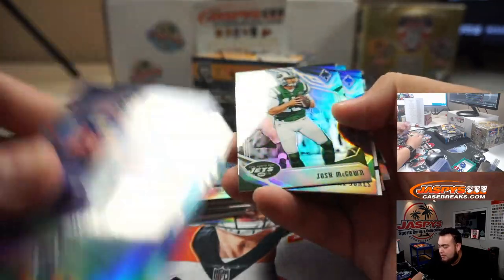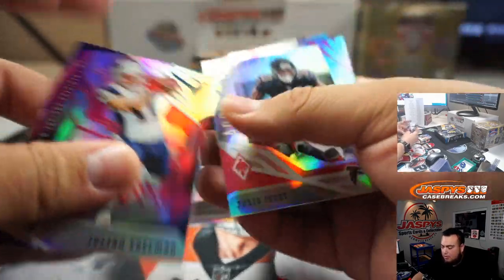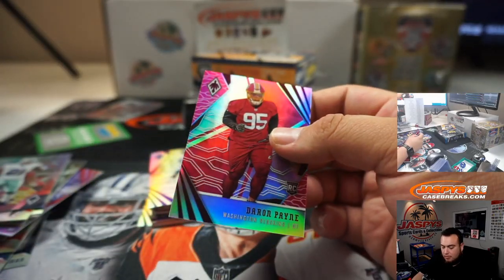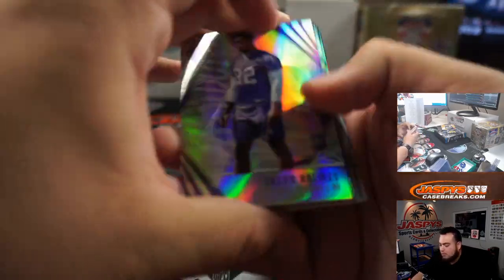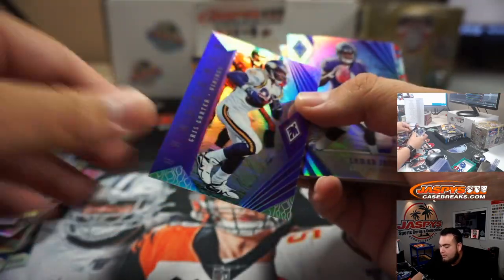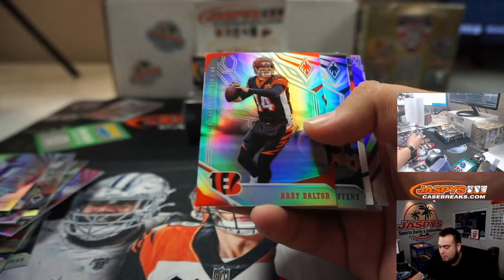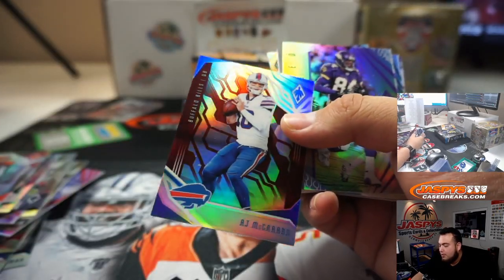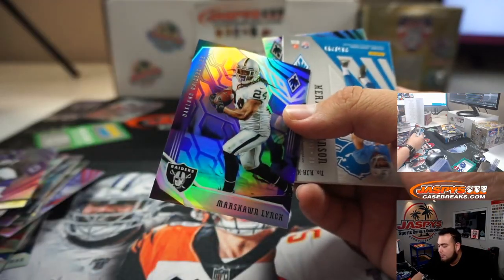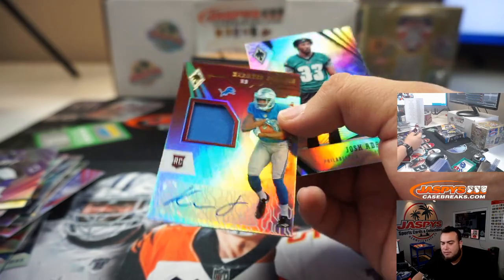So, ooh, is this a hot box? Edelman. Ron Payne. Chris Carter to 75. Even got Lamar Jackson. Very nice for the Ravens. AJ McCarron. Marshawn Lynch to 149. And Kerryon Johnson with a patch auto for the Lions going to Sean.